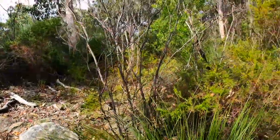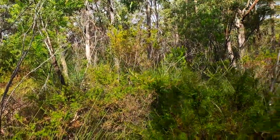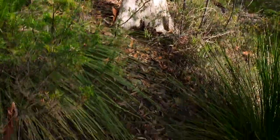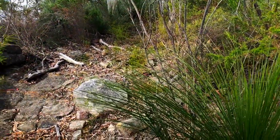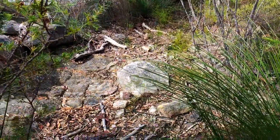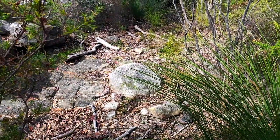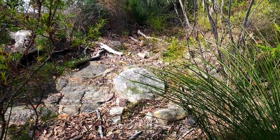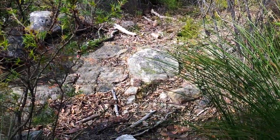Yeah, we're slowly making our way back. It doesn't look like there's any pathway here, does it? But there kind of is. It's just knowing where you are, taking note of landmarks, and just keeping on plowing through. Put up with the bugs in the brush.